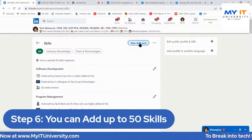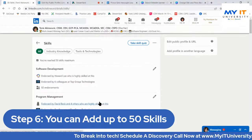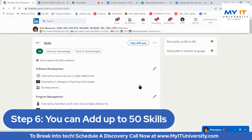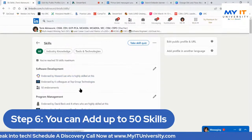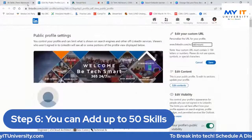You can also take skill quizzes. Click on take skill quizzes, and you can take quizzes for all these skills. That will also be an advantage. When they see you score high on the different skills, that will really help you. So take skill quizzes, okay?